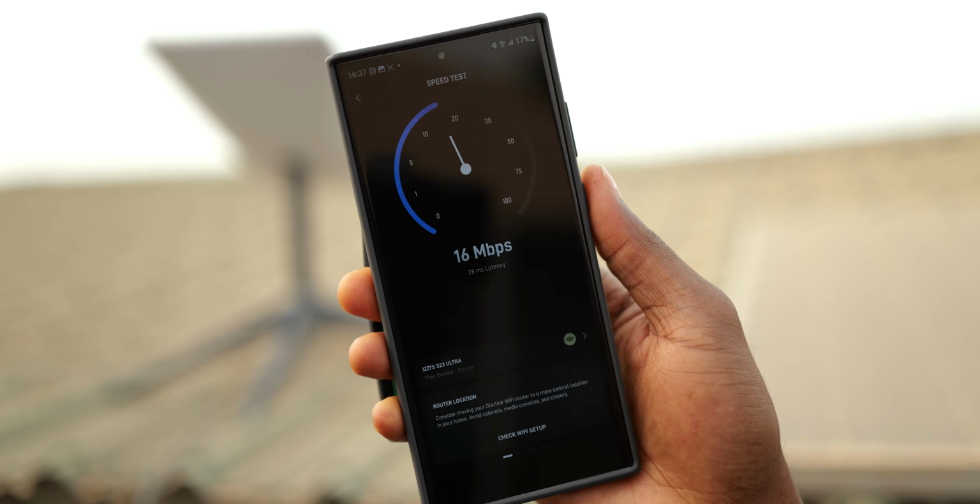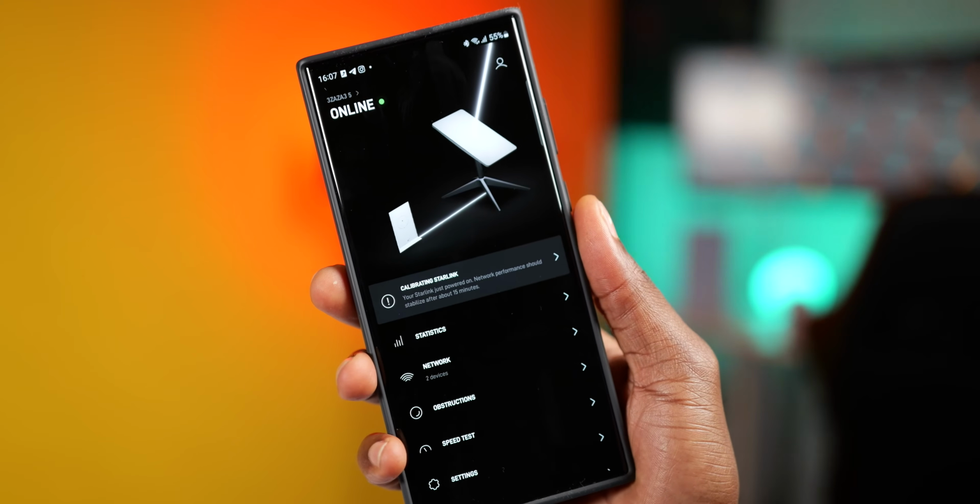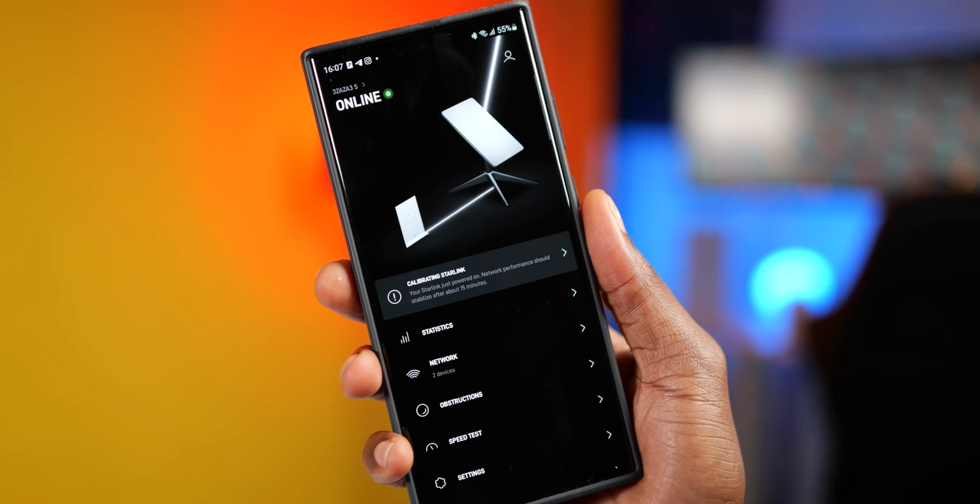But on the bright side, one advantage Starlink has over major ISPs we currently have in Nigeria is coverage. You can use it anywhere, even in remote areas, as long as you have a good source of power, that is. You cannot use Starlink without a constant power source, and I'm not talking about small power banks.